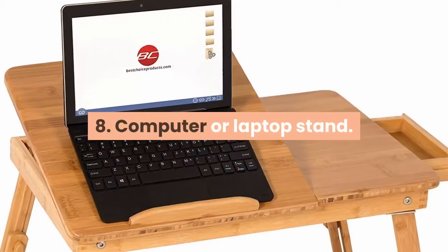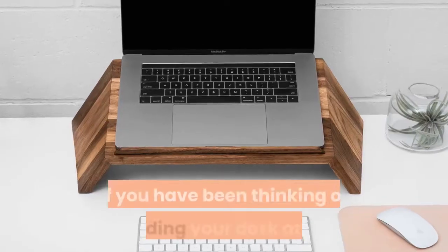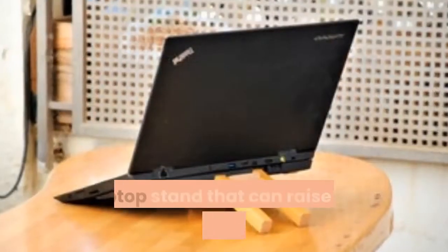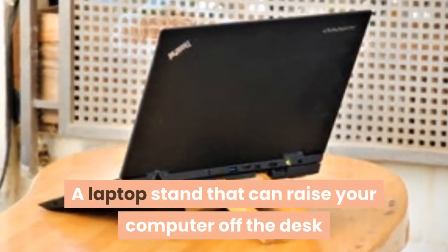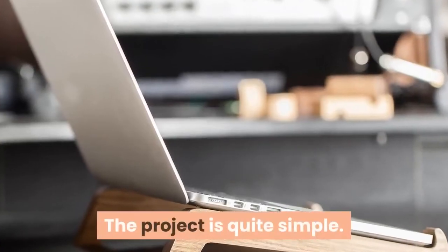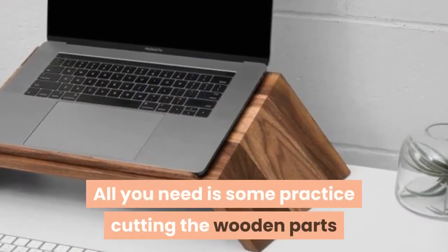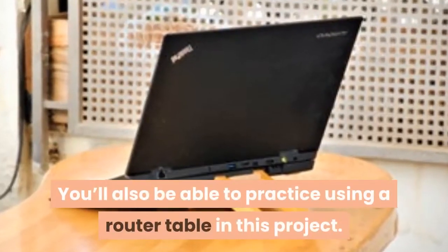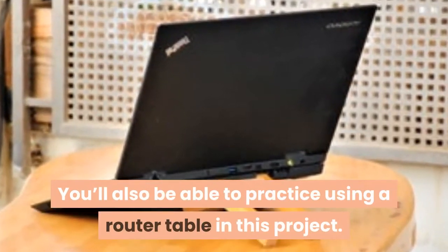8. Computer or laptop stand. If you have been thinking of upgrading your desk at home or work, you are in luck. A laptop stand that can raise your computer off the desk and add some storage space, who doesn't want that? The project is quite simple. All you need is some practice cutting the wooden parts and about an hour of your time. You'll also be able to practice using a router table in this project.